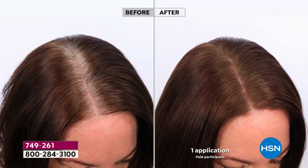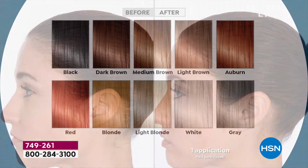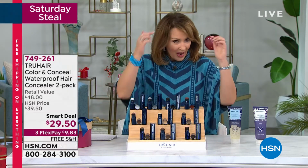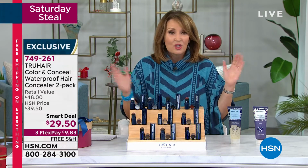I'm gonna walk you through the shades that are available. It's really easy to pick. I use the dark brown. I can also use medium brown, but I like the dark. We have black, dark brown, medium brown, light brown, auburn, red, blonde, light blonde, or white. Err on the side of going darker than lighter. That's one thing I would say if you're trying to decide which color to get, they're very forgiving colors, that's for sure. My roots are pretty dark brown, so I go with the dark brown. Light brown works for me too.